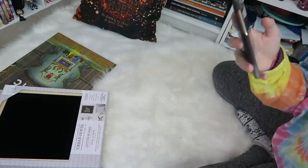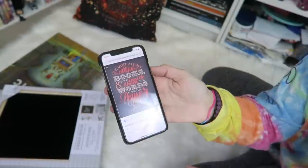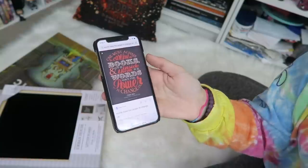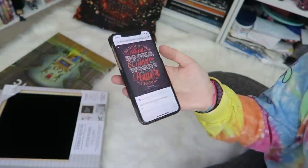So I'm going to be using the quote from Clockwork Angel by Cassandra Clare because I'm reading The Infernal Devices right now. "One must always be careful of books and what is inside them, for words have the power to change us." So I probably can't fit the entire thing, but I'm gonna put "for words have the power to change us," and then "change" is gonna be in cursive.